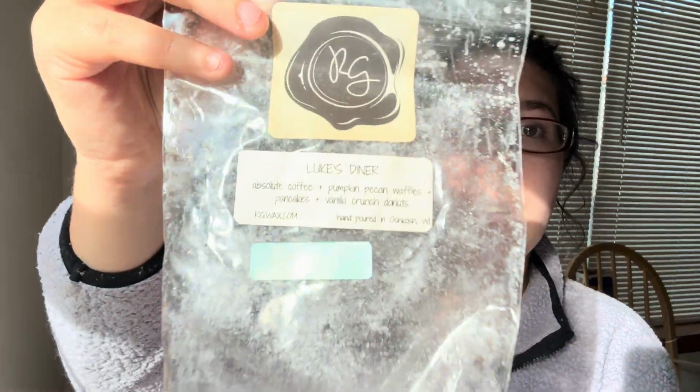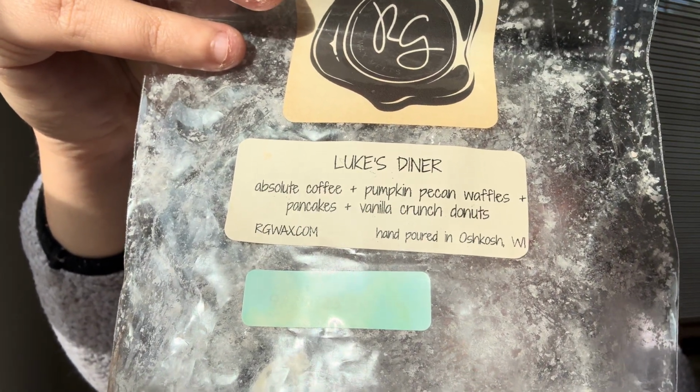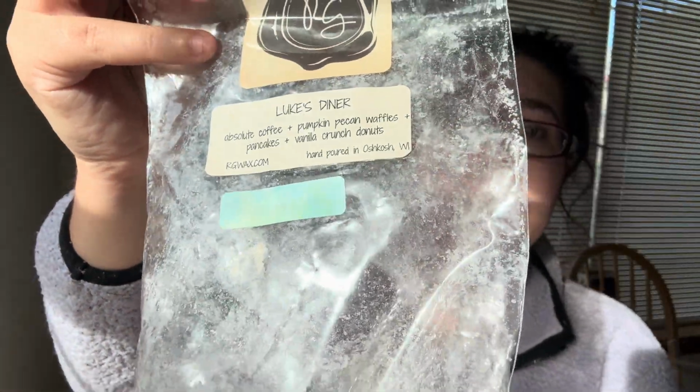For Rose Girls, we have Luke's Diner, and it is absolute coffee plus pumpkin pecan waffles, pancakes, and vanilla crunch donuts. This was a delicious coffee. You guys might know I'm not a huge coffee fan unless it's blended with a ton of bakery, because coffee can be a little bit bitter to me, I feel like, but this was not bitter. It was super sweet. The pumpkin pecan waffles, pancakes, it all sweetened it up so much that it was really yummy. It lasted well. Open concept approved for sure. One of RG's classics, and that was great.